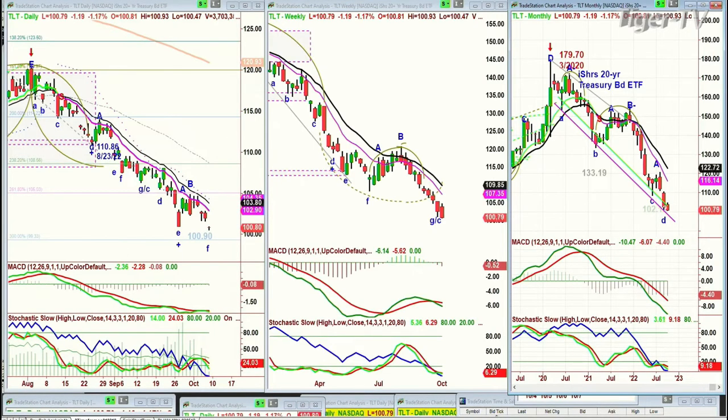The TLT went to 100.90, and today the low is 100.47. Leg F to the downside, dreaded H pattern, fails at a peak B. So that's what I wanted to show you, how these things work.